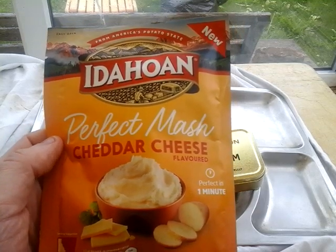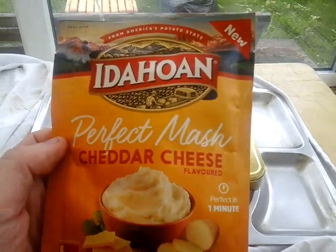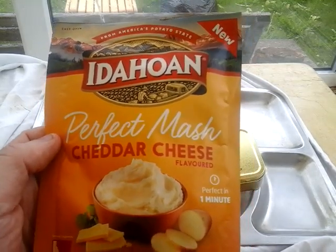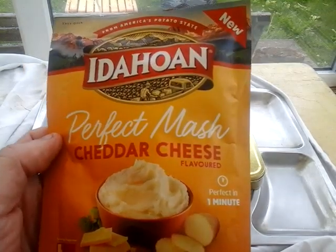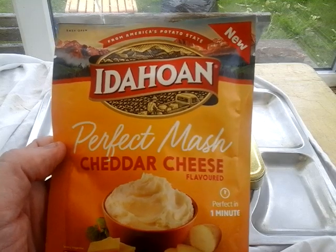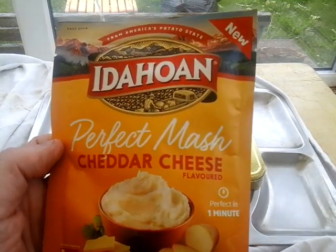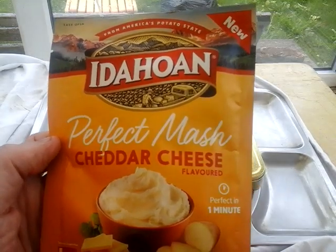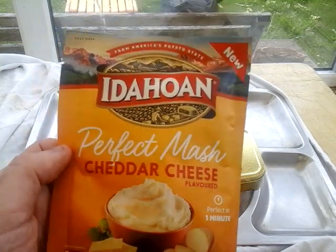But they started doing Idaho perfect cheddar cheese mash. I have this quite regularly, and they do sort of garlic, cheese and bacon, original. There's something else, but I can't remember what it's called. But Idaho have now made it to the UK, and I'm pretty happy, because I probably waited about 20 odd years to get my hands on this. But they've started selling it now. So this makes a real good mash.